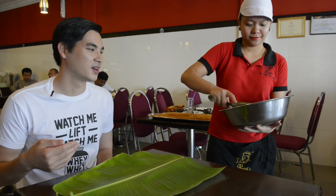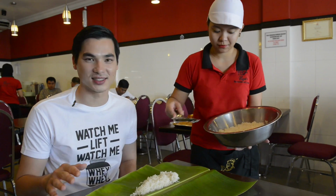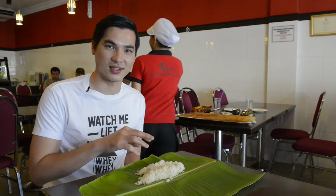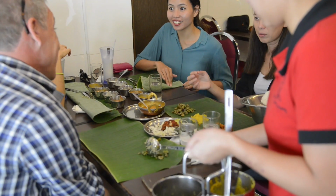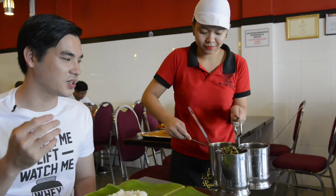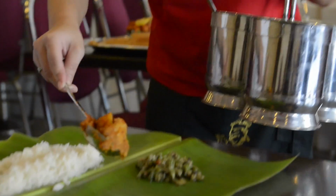Now this is the traditional way to eat Southern Indian rice dishes. It's white rice on this banana leaf, and don't worry, the banana leaf's been cleansed and rinsed to remove any residue, of course. And together with this rice that we have, we're gonna have 3 different vegetables. You can have the vegetarian option or the non-vegetarian option, but for today I will have the vegetarian option. So 3 different vegetables. I will have long beans, and then I will have some potatoes, and then I will also have the butter gourd.